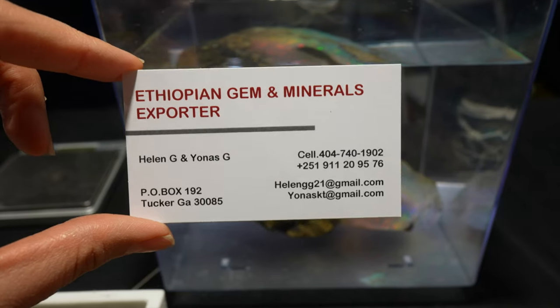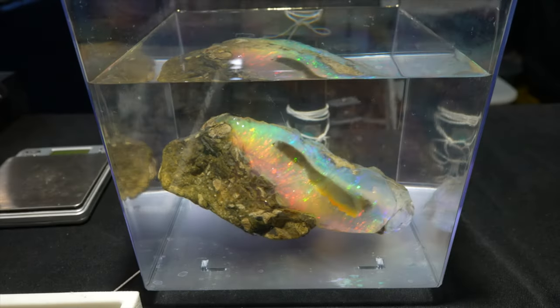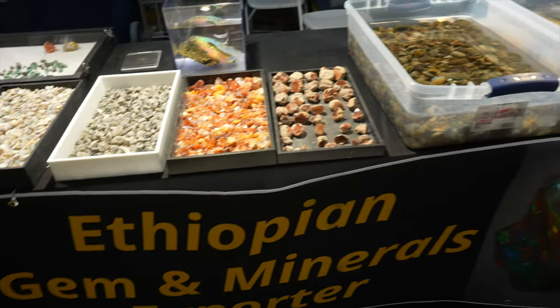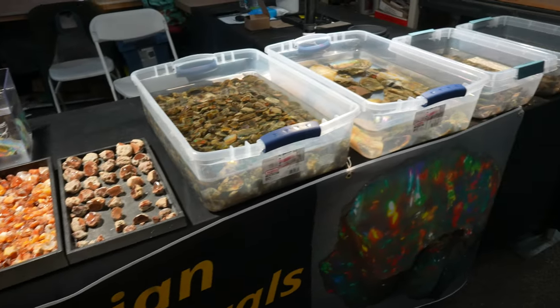There's their info. And you guys will be in Denver in September? Yeah. Jonas. Yeah. Jonas, okay. My sister Helen, she lives in Georgia. Okay. So, she'll do the show.